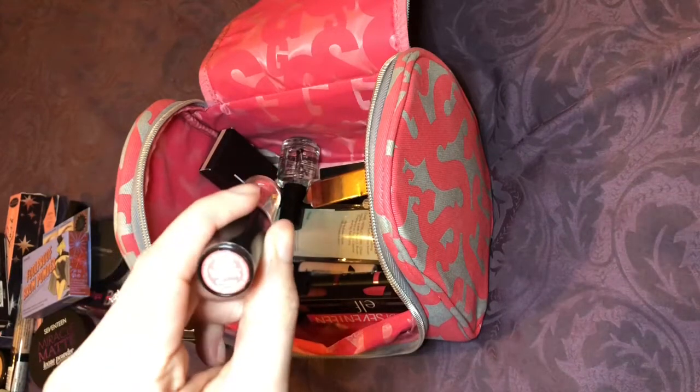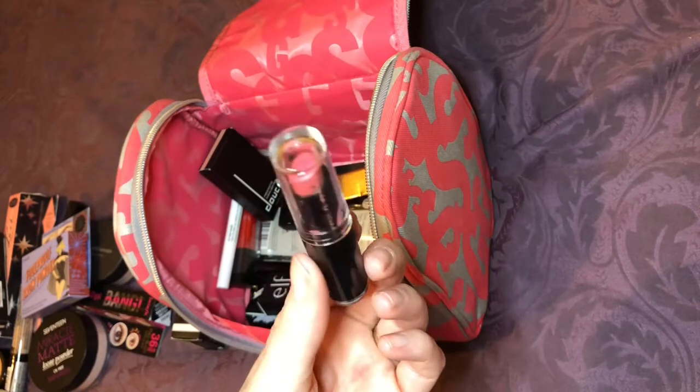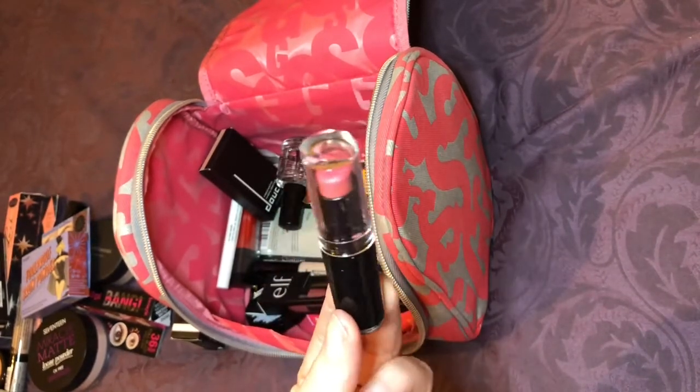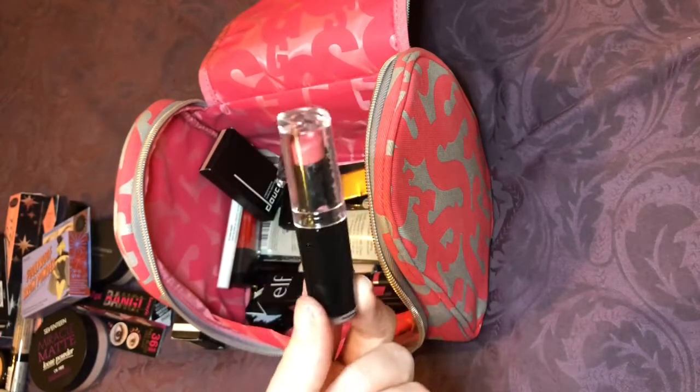Then I have a Wet n Wild lipstick in the shade Rosebud. I don't actually know why this is in here. I thought this was in my lipstick collection. I just don't know why this is in here, so I'm going to take that back out.